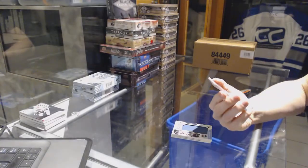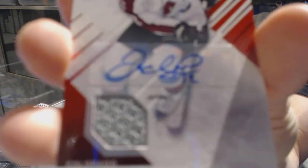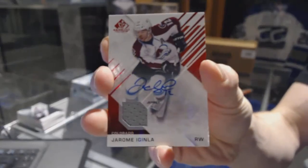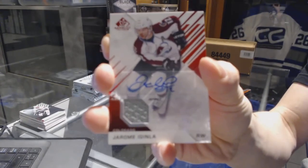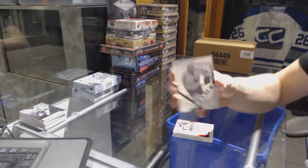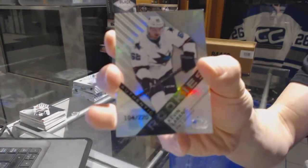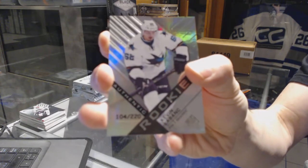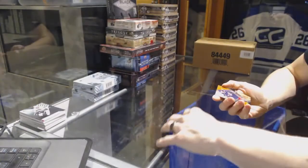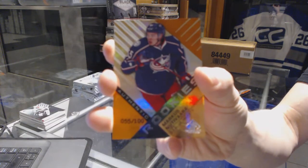We've got a base jersey and autograph for the Colorado Avalanche, Jarome Iginla. Base jersey and auto for the Avs, Jarome Iginla. We've got a rookie rainbow, number 220 for the San Jose Sharks, Kevin Labanc. And we've got a rookie orange rainbow, number 100 for the Columbus Blue Jackets, Markus Nutivaara.